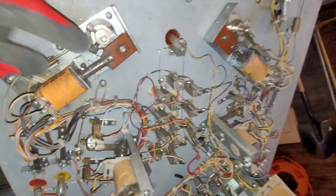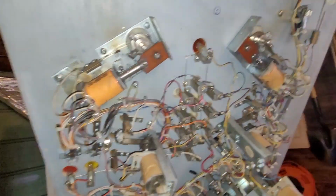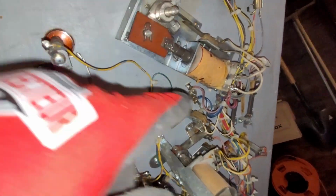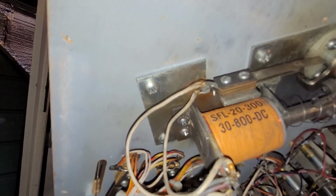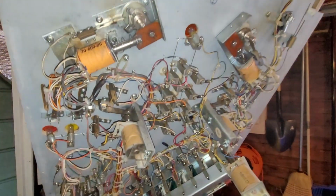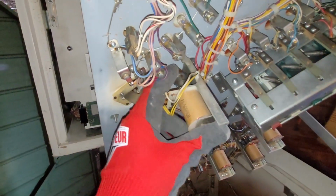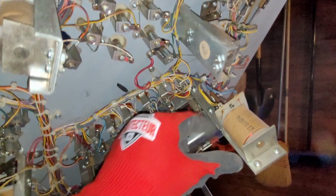Okay, let's take a look at these flipper mechs. Interesting. It's pretty, okay, it's fine. But what do we got going on here? This does not want to budge, so I think this solenoid might be bad. And look at this. Is it 2300, 3800, 2300, 3800? Okay, so maybe both those coils were changed because all the other ones look original. They're just kind of more brown and look different. They all look okay. So we need to see if there's any other solenoids that appear to be seized up.